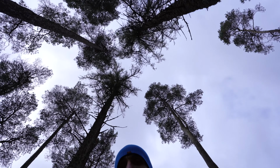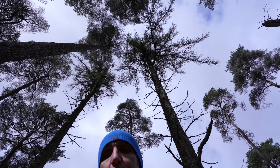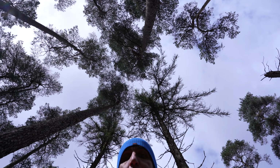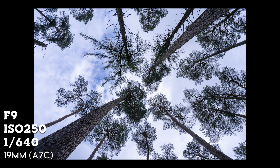So let's have a look around, see if we can find something interesting. The sun's coming out now as well, but maybe something there would look really cool. I'll take a shot and show you what I mean. Now, I was kind of shooting those blind, but hopefully one of those will come out. But it's all about that inquisitive mind. It's about looking around, looking up, looking down, looking behind you, just looking for things that really stand out.